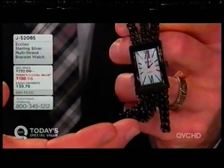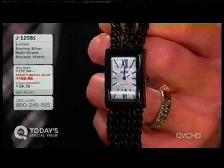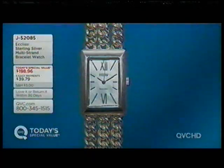And it's amazing for $39 and change. You're getting over 45 grams of sterling. An ounce and a half of sterling silver in this. You will feel it. When you get this home, you'll feel the weight, you'll feel the quality, and you'll love the looks. I think it'll be your new favorite.